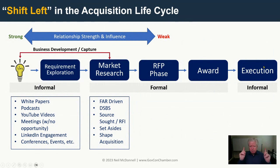One thing I want to point out: I put this informal label underneath idea and requirement exploration, and I just mean there's an informal acquisition lifecycle, and informal sales activity. Then you move into the formal phase of market research, RFP dropping, and award. Then I go back to informal, because when you or somebody else is executing on a contract, you have the ability to go right back into your sales cycle. They're in an acquisition lifecycle as well, especially if it's going to be recompeted, which many, many contracts are.